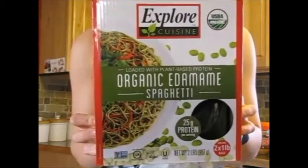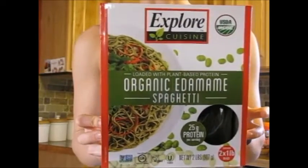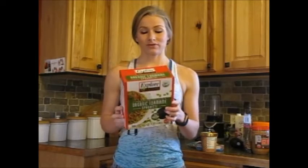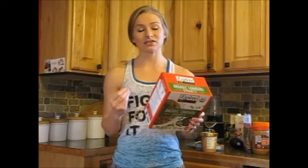It's just a good option whenever you're having spaghetti instead of whole wheat spaghetti or something like that that uses a lot of your carb macros for the day. You can have 2 or 3 times as much, and it does have a bit of a different texture and taste to it, but not bad.